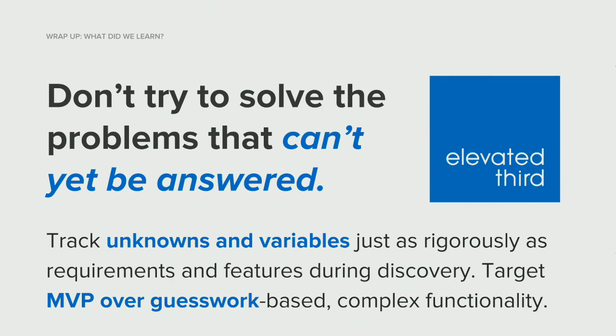A lot of times it's easy to feel pressured by the situation or the client, like we have to have a solution, and then based on what you know, you just make one up and build something. Then that thing that's built isn't actually doing what the client needs or expects, because there wasn't enough information to figure out what they really wanted. So tracking the unknowns and the variables became just as important as tracking requirements.